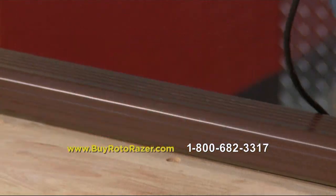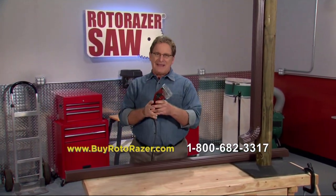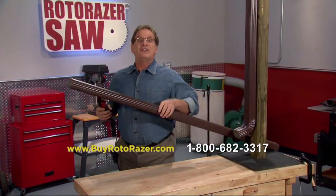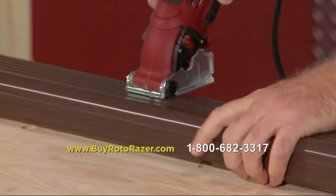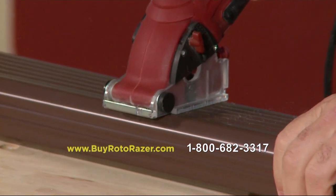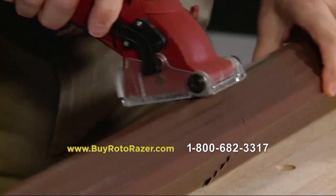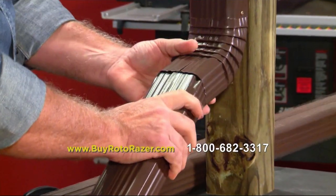No matter what project you have around the house, Rotorazer's the one tool you'll go to time and time again. Here's my project. I've got a downspout, and I want to extend it. This attachment's too long. Watch Rotorazer fix that. You're looking at the ultimate home improvement time every time. With Rotorazer, it's super fast.